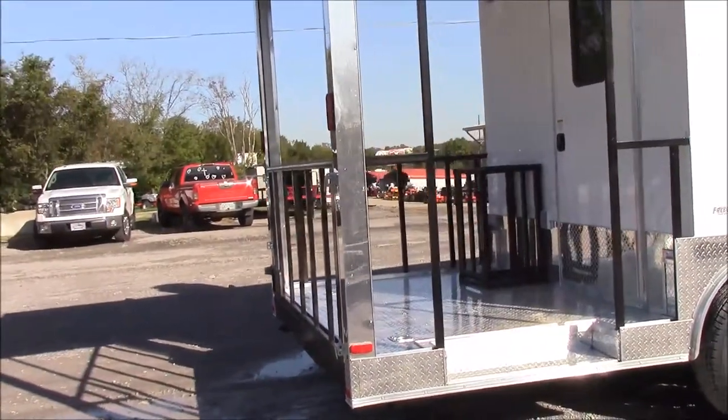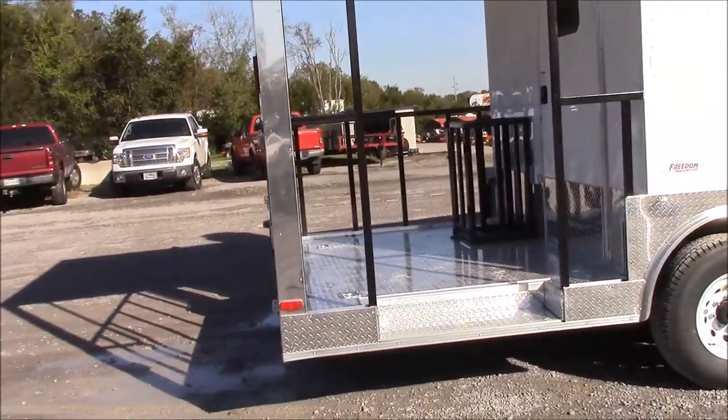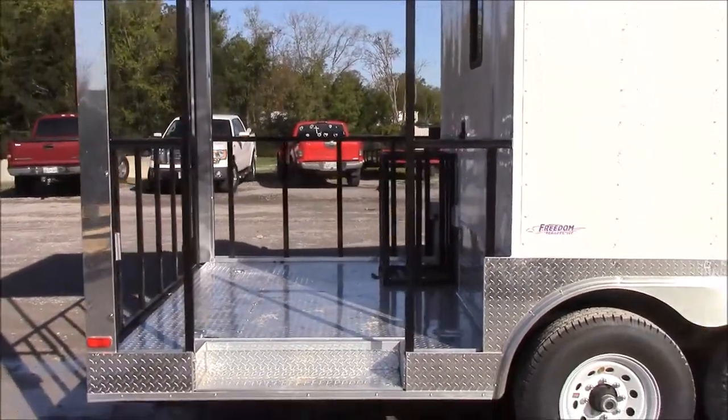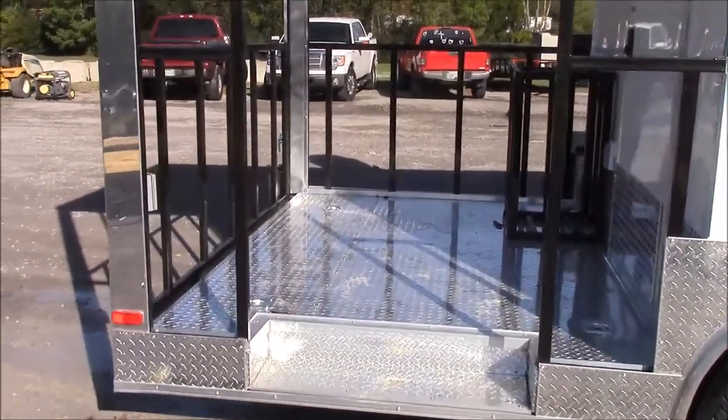We have a 42-inch by 5-foot grease hood. 200-pound propane cages. City water fill.